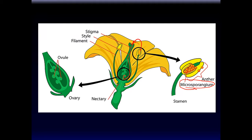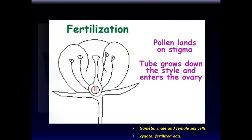It digs its way and finds the egg, and they fertilize the egg to give a zygote. And then this develops into a new plant. Okay, so this is the anther, and this is again the female part of the anatomy of the flower.